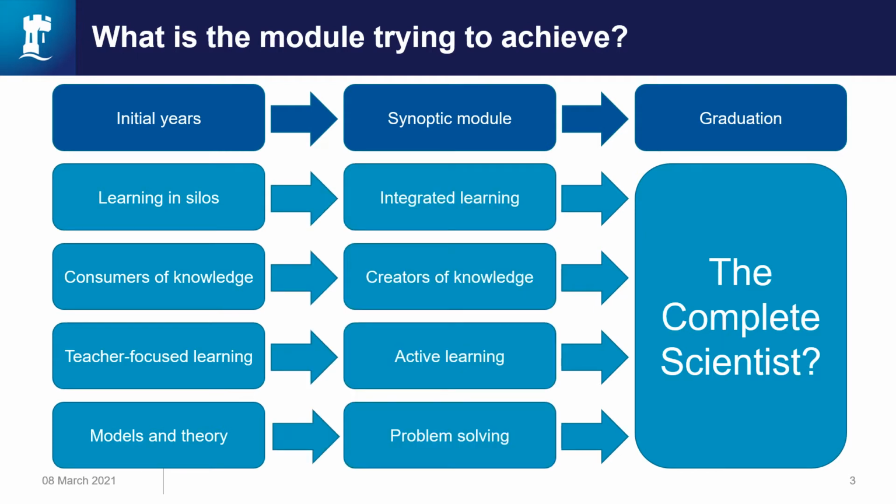as well. So the Synoptic module fits in the middle here. The emphasis is very much on integrating their knowledge from different scientific disciplines, using their skills to create new scientific progress, with an emphasis on the student being the active participant rather than the teacher, and all in all trying to solve problems of global significance.